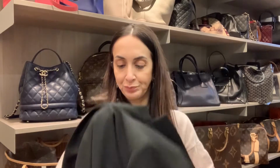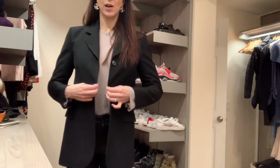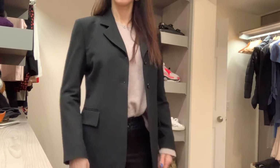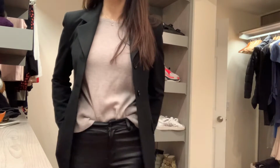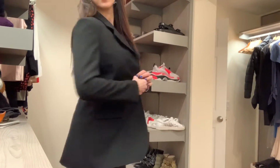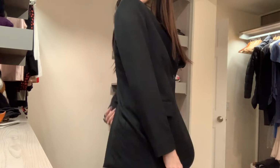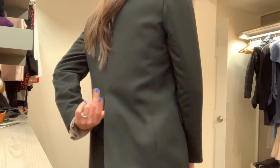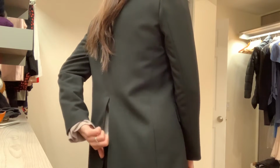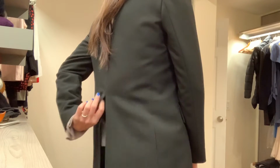So let me show you guys. Here's the blazer, that's how it looks on me. Actually, I take it back, it's not really oversized. Not oversized at all. Look how high the slit goes up. It usually starts here, but this is different. By the way, I just noticed that.